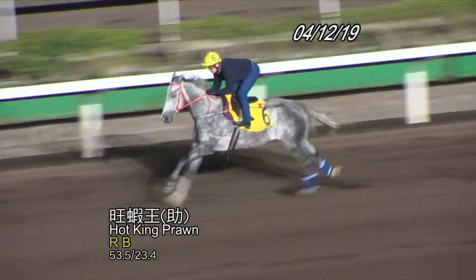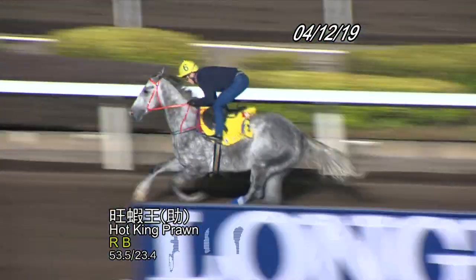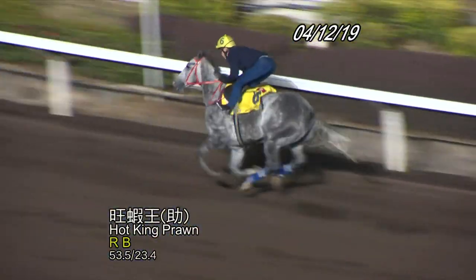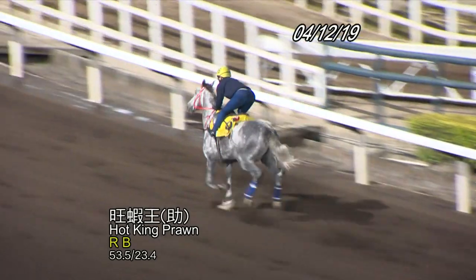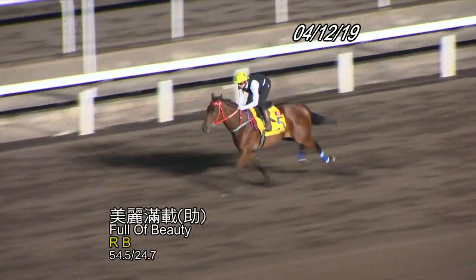First one we'll look at is Hot King Prawn. He came back after his absence with a really ripper of a run last start. He's come on from that. He looks good. He's got barrier 1, so he's one of the chances in the race. He's come up in single figures as well. Has Hot King Prawn.